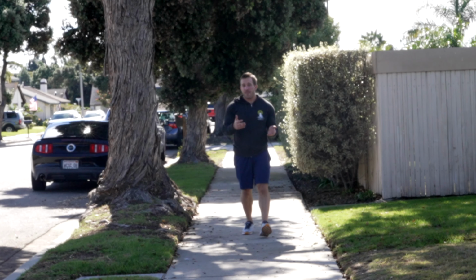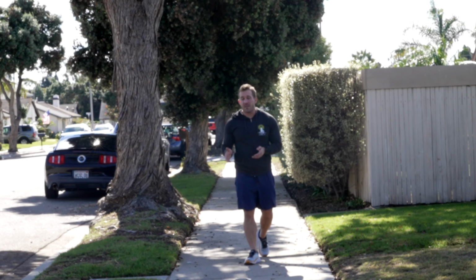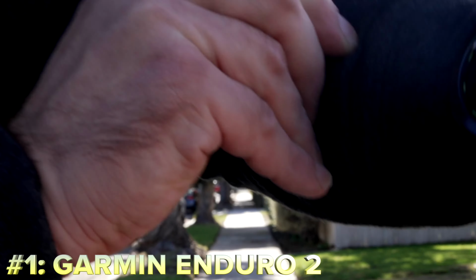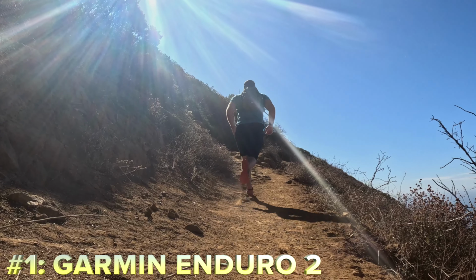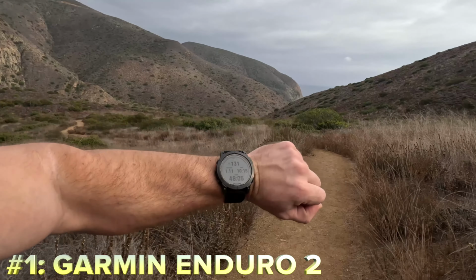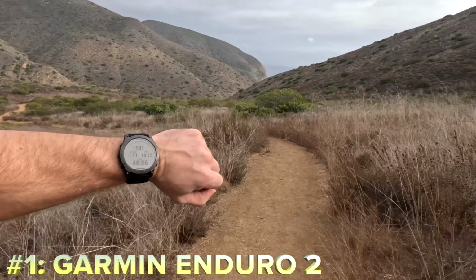So currently my primary focus is on becoming a better runner, and while I've tested a lot of smart watches and sport watches that I really like, my favorite by far has to be the Garmin ENDURO 2. And look, I'm training for a half marathon, and I know that this is way more powerful of an endurance watch than I personally need, but there's just so much that I like about it.